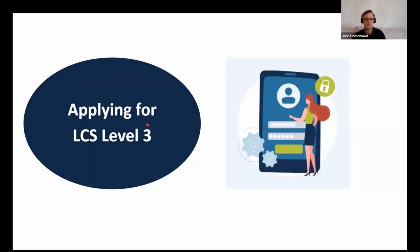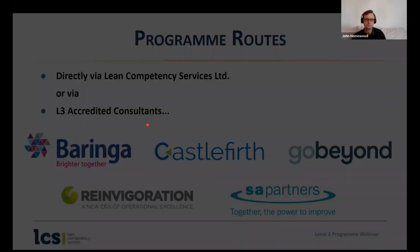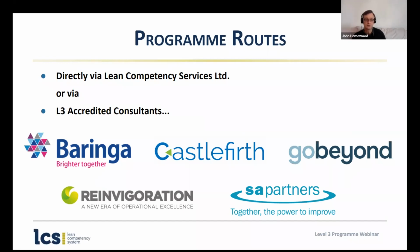So just to finish off then, what's the process for applying? You can contact us directly. You can go through the website, but also if you want to have just a discussion, contact me or Simon. Probably I'm the best person to contact directly if you're thinking of moving ahead and want to discuss things in detail. And there are a number of accredited consultants who can also take you through the process.